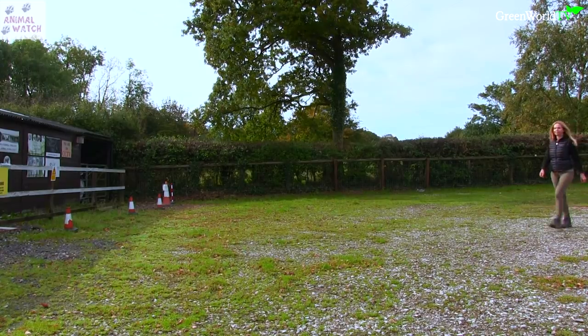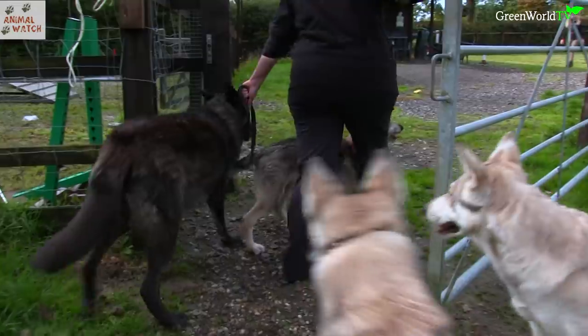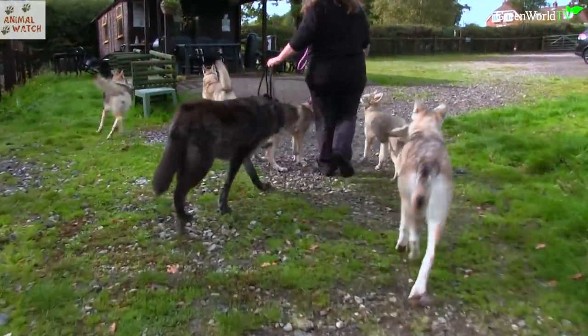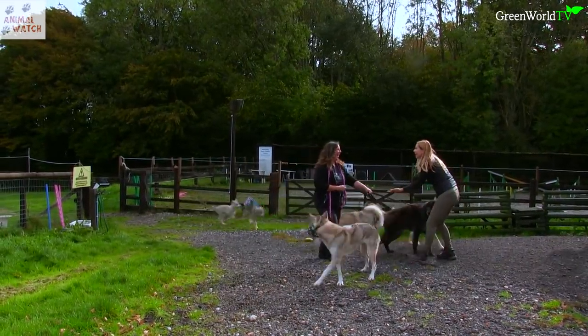So today I'm visiting Natalie Lagstrom of Watermill Wolves, who is the proud mummy of a multi-generational selective high-content wolf dog called Winston, otherwise known as a North American Indian dog or a NorthAid wolf dog.